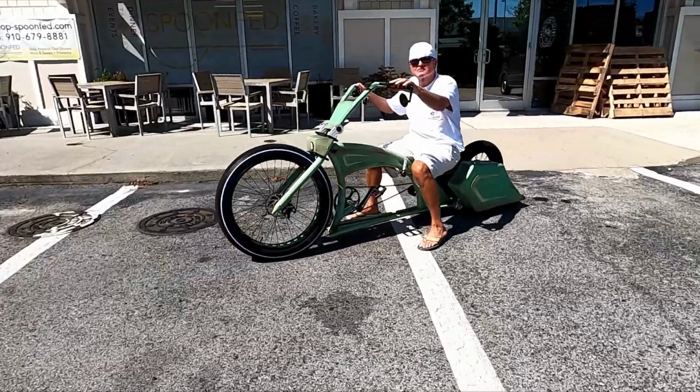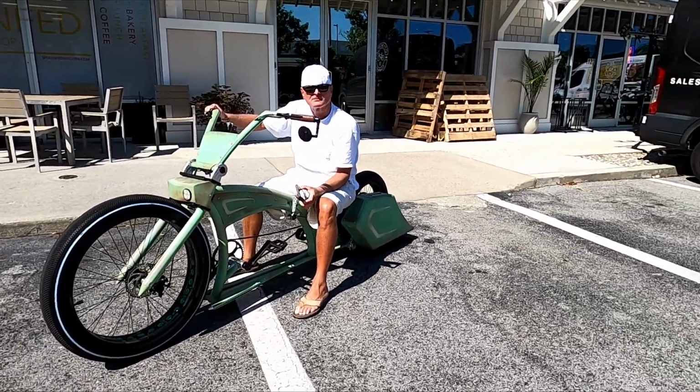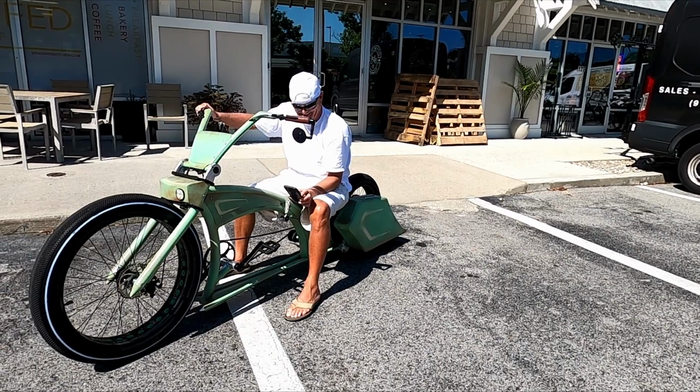But you know what? Every little detour that you have, well, there's a silver lining. Check out this really home-built e-bike that we found along the way. You never know what you're going to encounter on your travels.